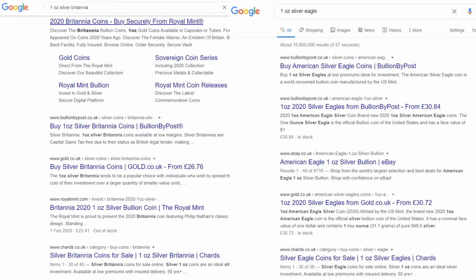Always look at the first pages, as they tend to be the safest and backed up with reviews about the security of the website. If you are looking for the safest website, you can't go wrong buying from the main dealers such as the government mints, which are the US Mint, Perth Mint and Royal Mint UK.